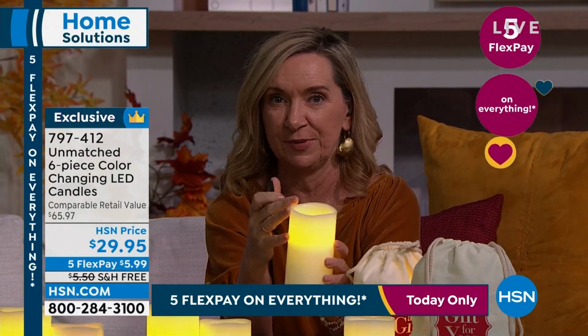But what's fun about it is the remote, because on the remote, you have a lot of options. Number 1, you have the flicker mode. You also have a 4 and an 8 hour timer built in. So say, like last year, I put them in my jack-o'-lanterns. You want them to come on the same night. That's a good idea. Every night. They'll stay on for 4 or 8 hours. Yeah. But then you have 13 different color options.